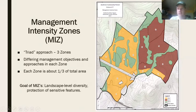So other restrictions that we put in place: you're allowed to make bigger openings in the course of forest management in this western area. You're only allowed to make smaller openings in this eastern area. The logging equipment that's allowed is also different. So in this western area, you can use whole tree logging equipment. That's larger scale logging equipment that would be appropriate for making larger openings.